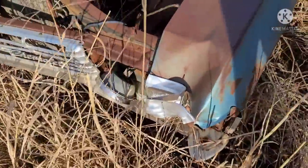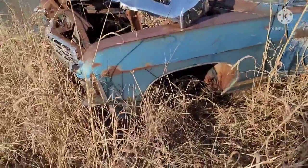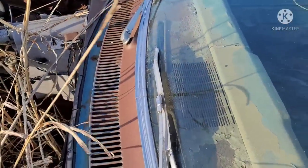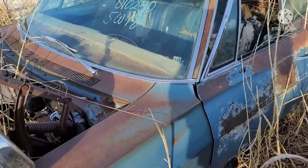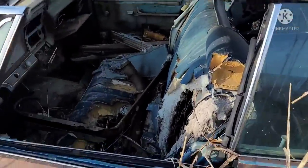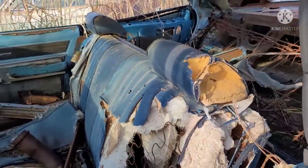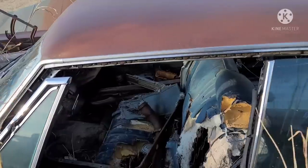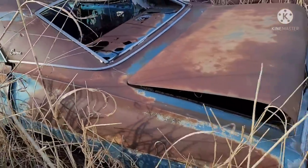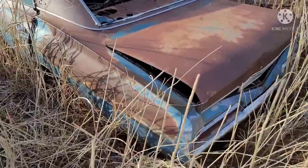'67 Caprice, four-door hardtop. Driver's fender got a little bit squeezed at the peak. Core support and grill are there. Suspension's been robbed. Doesn't look awful in the windshield, but there's always gonna be some. Driver's door still has the glass in it. Steering column and some dash piece is gone. Incorrect front bench seat. Doors are good. Quarter's good. Trunk lid's been pushed in, unfortunately.